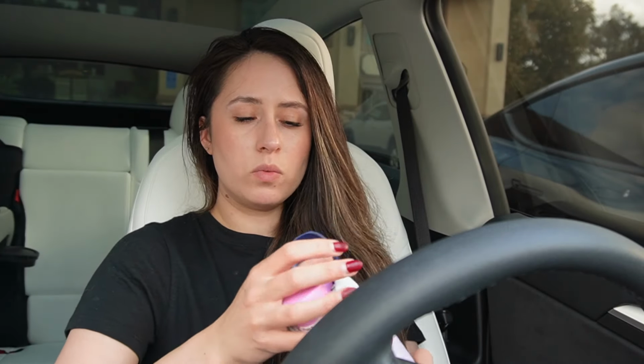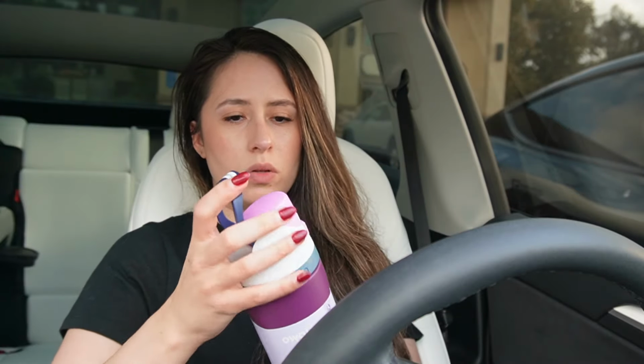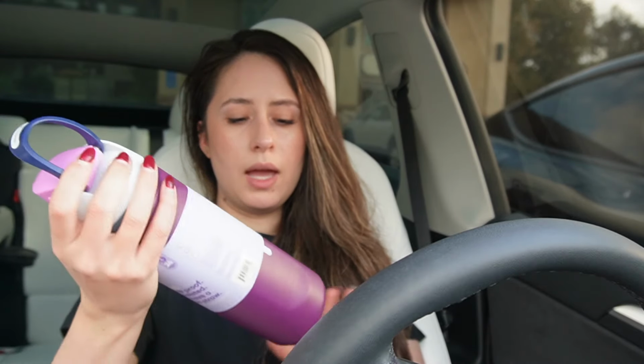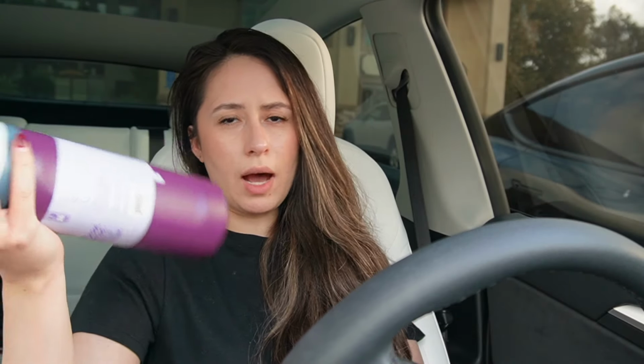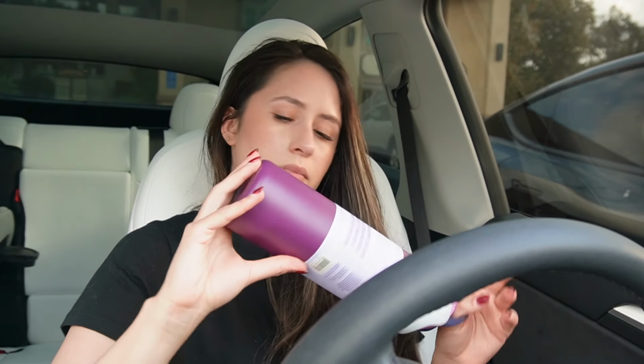And since I'm flying out this weekend, I wanted a water bottle that didn't have the straw sticking out, so this would be perfect for that. And it's not super heavy, 40 ounce water bottle, so this would be perfect to carry. And yeah, so I'm gonna do that.